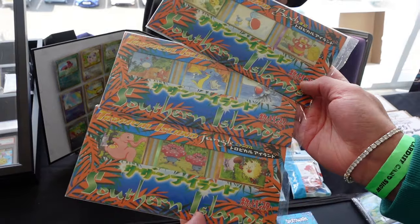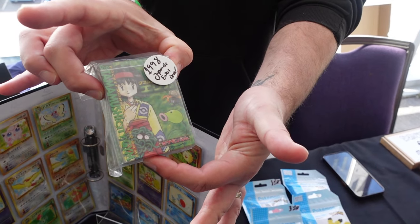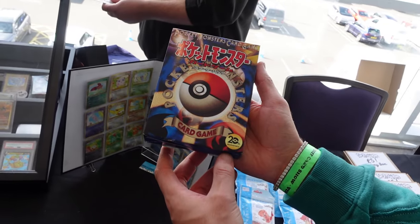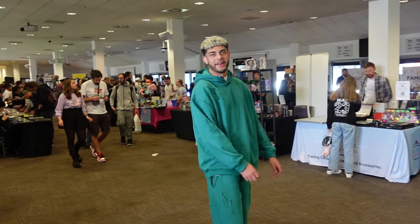Got some legend cards right here. Got the sealed Southern Islands. These are so cool. Oh, damn. Is that a sealed deck? Wow. Yeah, that looks crazy. So we've got the 20th anniversary starter pack. As you can see there, it's got the 20th anniversary stamp. I've not seen that before. That's awesome. All right, where are we going next?